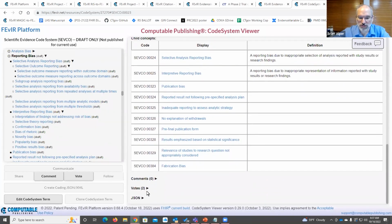There are 2 votes so far, but we've decided we will not make individual votes open. The comments are open. If you add a comment, you can come to this term and add a comment, and then the comments will be open for everyone to see. The votes I'll keep closed. I can see it as the administrator. But if you make a vote, you can see your own votes.